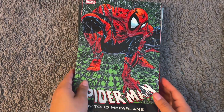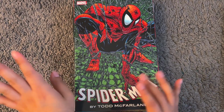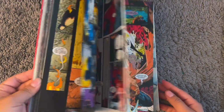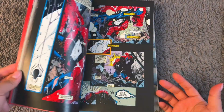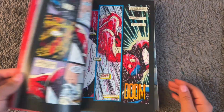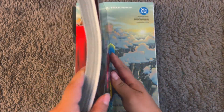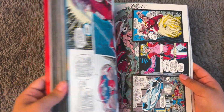And then moving on to some things that I got off of Amazon. Amazon kind of did me dirty, but I'll talk about it in a bit. Here I have Spider-Man by Todd McFarlane. I did see a little video about him, amazing artist. I think he does toys now. So yeah, this is one of his iconic Spider-Man covers. You'll probably see it everywhere, but yeah, really amazing art.